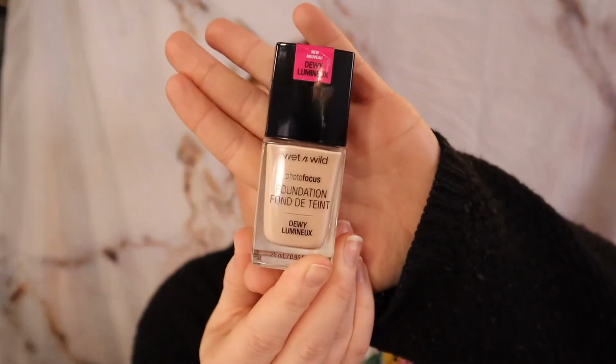Next, I've got my Wet n Wild Photo Focus Dewy Foundation. I tried the original and it looked like crap on my skin. The dewy one is fantastic. This is in the shade Shell Ivory. Really, really good shade match for me. If I had to pick an absolute favorite foundation out of the ones I have, this is probably my favorite. It is so good. It's so pretty, so glowy. I am obsessed with it.